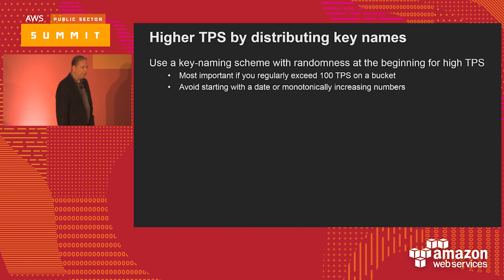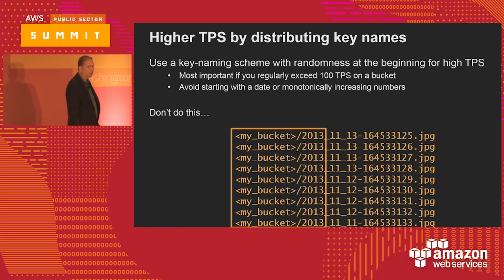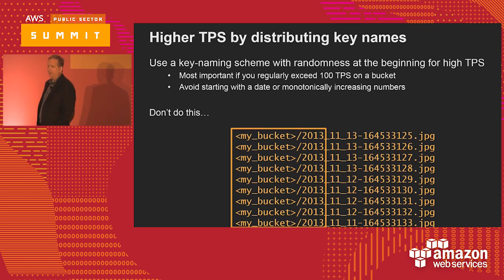It also saves you cost because you don't have to pay for that retrieval from S3 again. So this next one is probably one of the most common things that I see, especially with customers who have been using AWS for a while. You're coming from a file system, you have a naming convention. A naming convention is account name or number plus a date, and the date increments by 1, and the next one, and the next one.